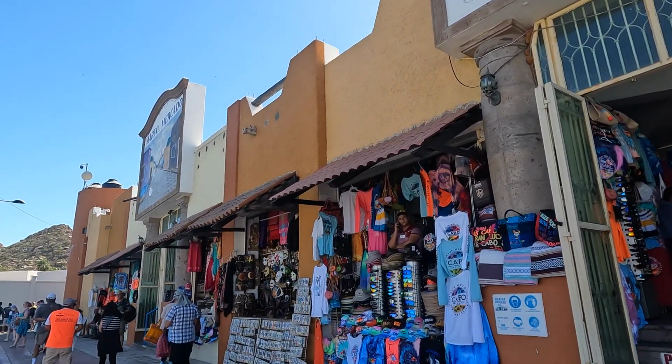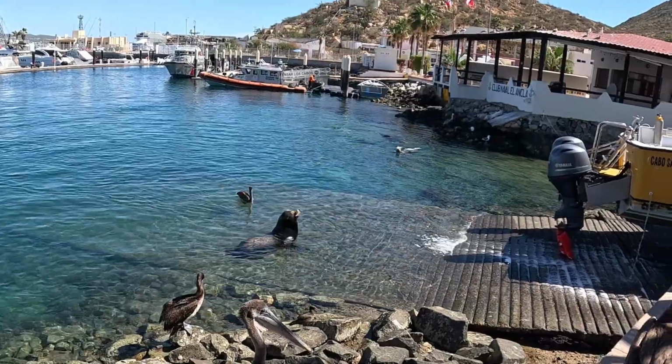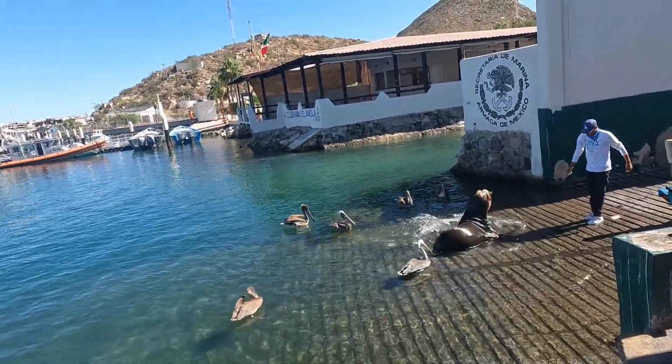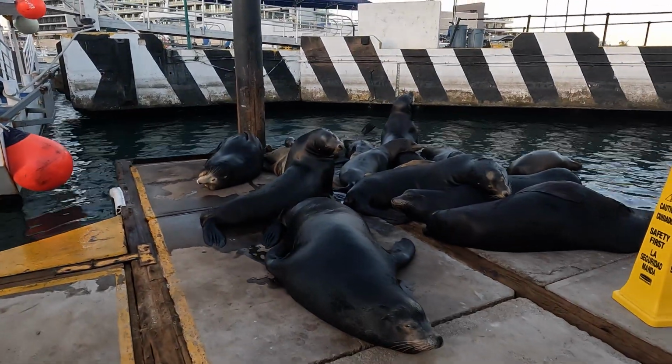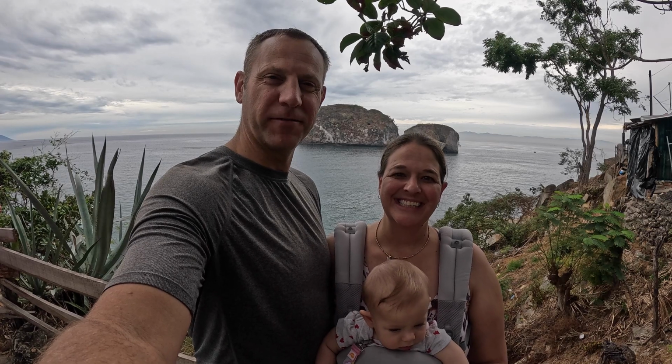After our snorkel tour, we had free time to go look at the markets. We also watched some of the sea lions beg for food. They're literally sitting at our tender spot. We're now heading to Puerto Vallarta. We are in Puerto Vallarta, Mexico.